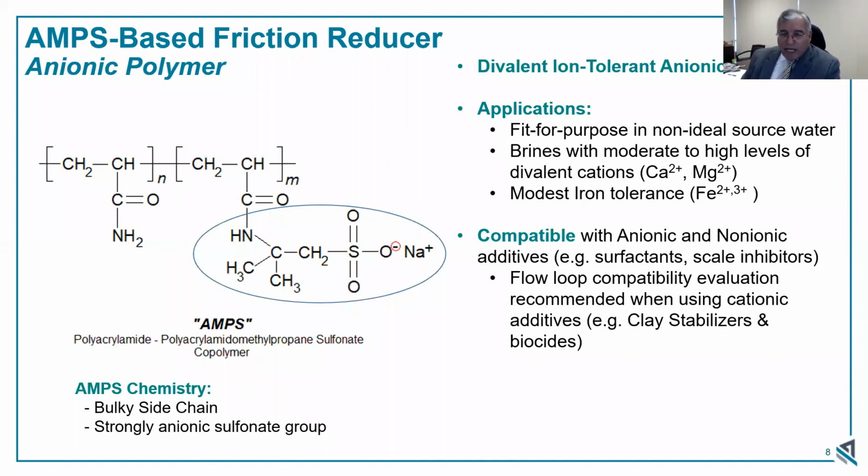It is compatible with anionic and non-ionic additives, like we mentioned earlier with the other anionic acrylate. And again, whenever we're using clay stabilizers, because it is an anionic FR, we recommend that we test for clay stabilizer FR compatibility. What makes this chemistry a little more tolerant to these divalent ions is the AMPS chemistry, which has a bulky side chain, circled here, and a strong anionic sulfonate group.